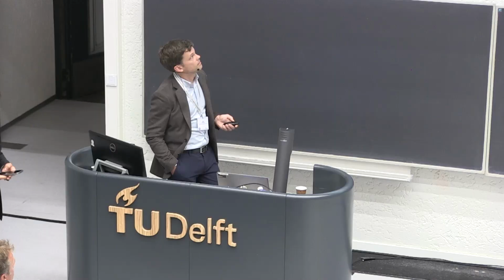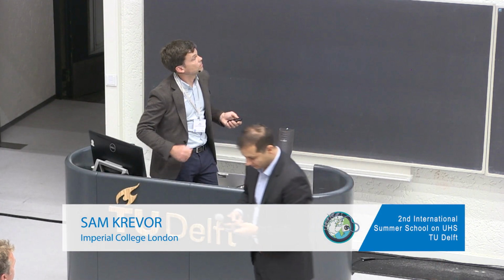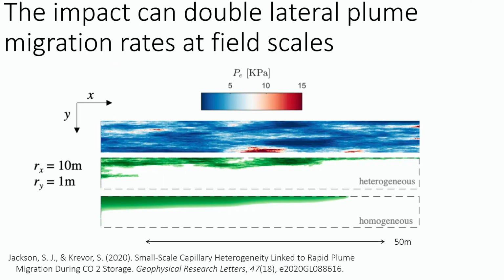Thanks. Yes. So for the upscaling, I'll show this figure here. This shows essentially the porosity, capillary entry pressure distribution, and permeability distribution of a fully resolved grid block. So this is about 5 meters in height and 50 meters long for a grid block. And we use an invasion percolation based upscaling technique. So we essentially perform an analytic invasion percolation calculation on this grid block to identify the distribution of carbon dioxide and water in the grid block.